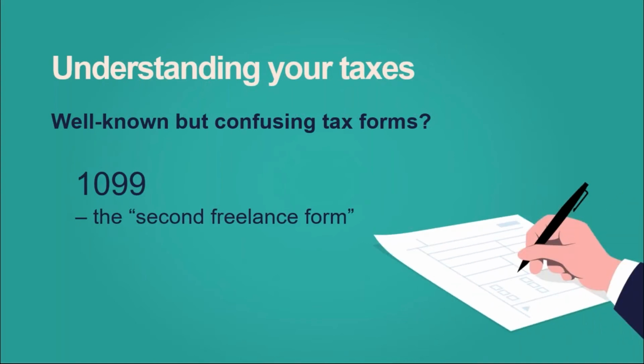A 1099 is the form you get back from the employer who paid you as an independent contractor. It notes exactly how much you earn on that side job. So when you file your taxes, you might be sending a W-2 for your full time income and a 1099 for your freelance income. Depending on your withholding, you may have to pay something or you might be getting a refund.